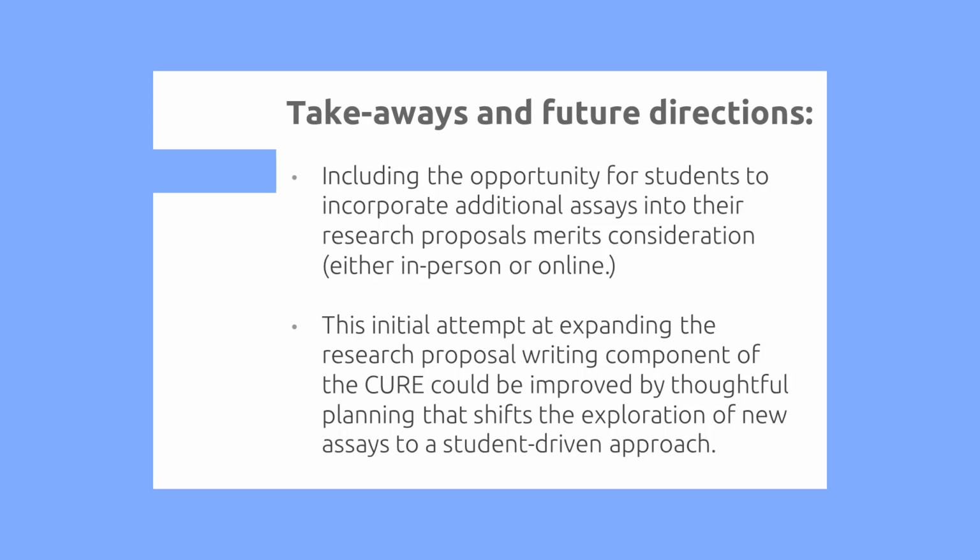And so in the future, I'd like to shift that to a much more student driven approach, really give them the reins and let them explore, find different assays that they think could be appropriate. I think that would make it much more engaging for them in the future.